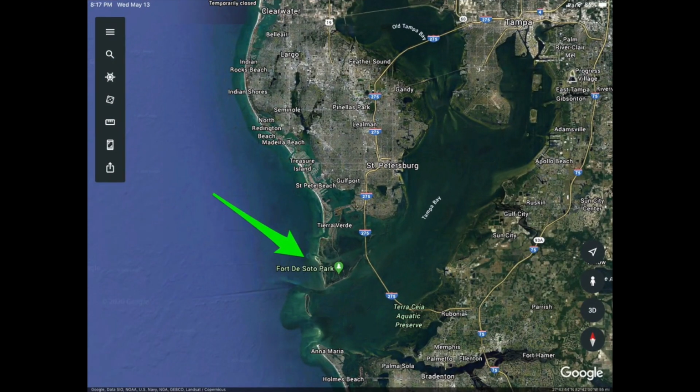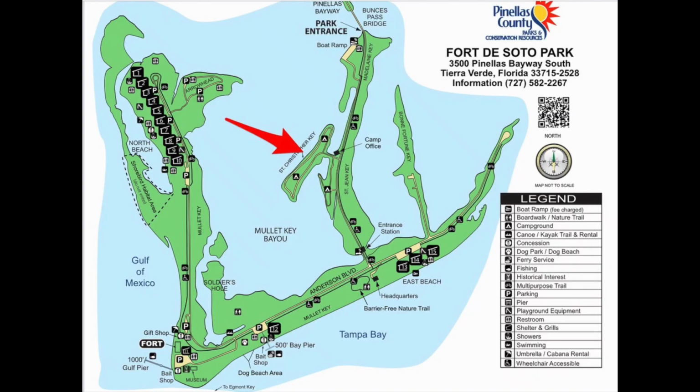Fort DeSoto Park is located at the southern tip of Pinellas County, just southwest of St. Petersburg at the mouth of Tampa Bay. The campground for Fort DeSoto is just south of the boat ramp on the main entrance road. The majority of the campground is on St. Christopher Key, and the entire campground has access to the water and Mullet Key Bayou.